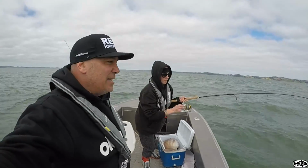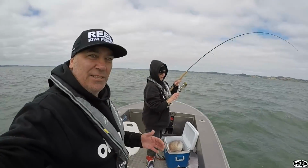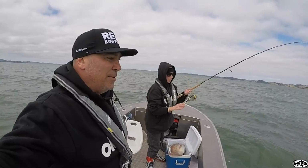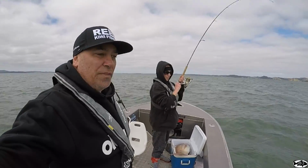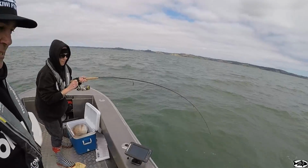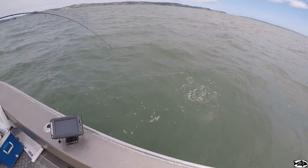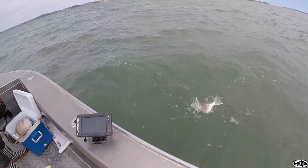Jen's hooked up at last. Hopefully she doesn't let this one go. Actually having a good day on the snapper. Wasn't too sure if they were here in the harbour yet, but they have turned up for us. Another nice little snapper there.